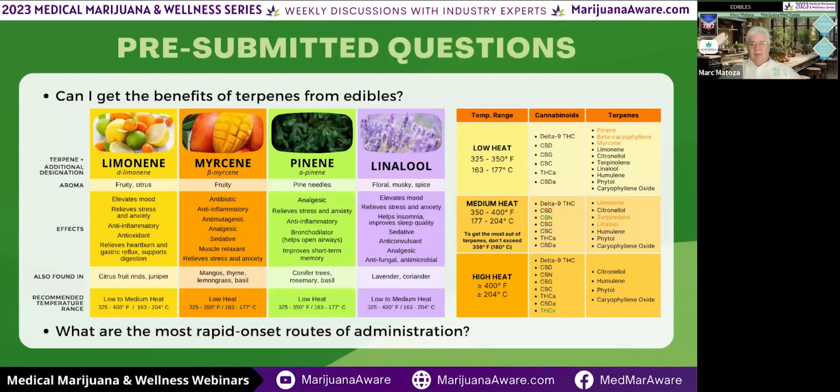Sure. And so if you're making some edibles on your own, getting above 350 could potentially be a problem. It's better to cook it slower and longer. But I think more important, that's why I like to buy them, because I don't know if I necessarily get this correct, but I do want to be able to get the benefits from my edible. That's for sure. This is very, very important.